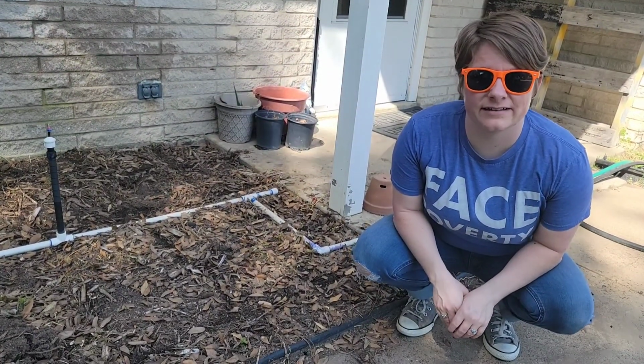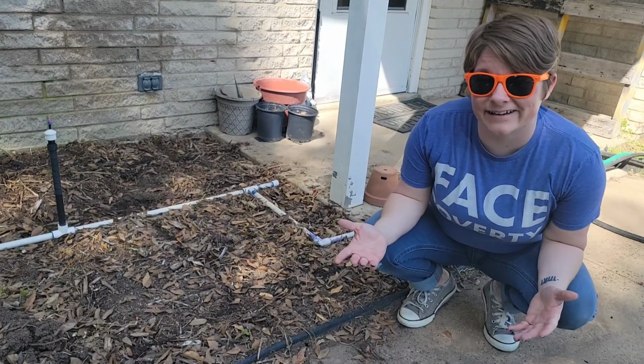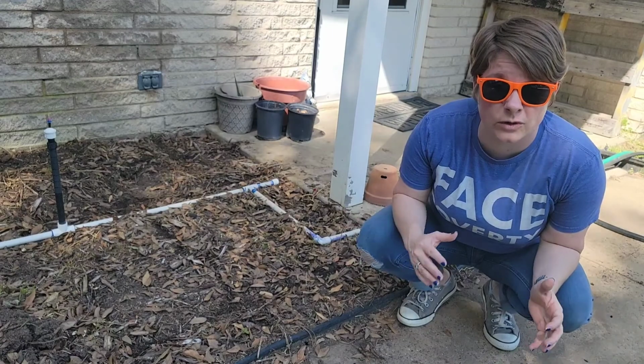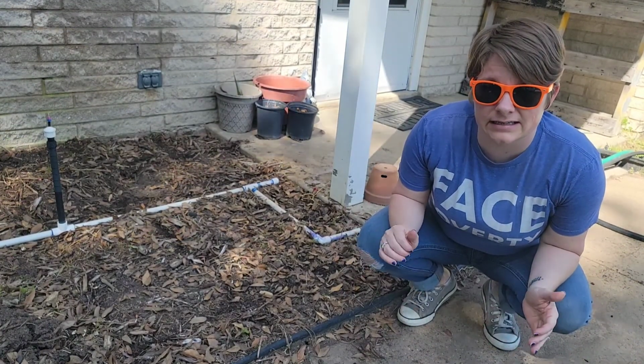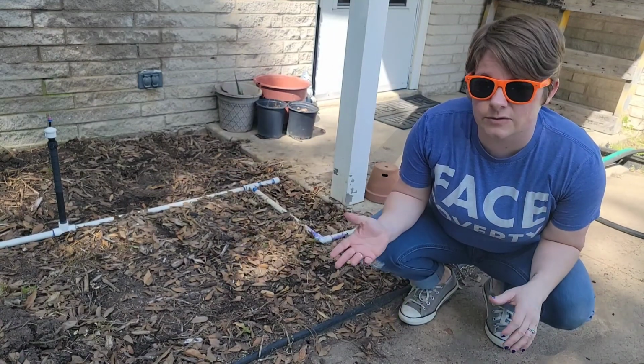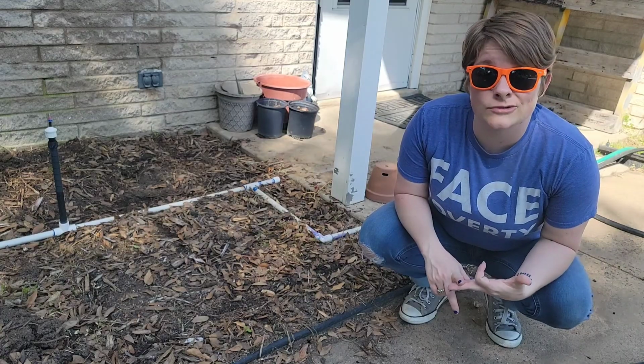Okay, so horizontal lines are done. Now it's time to place the plants where we kind of want them. I've still got them in the pots. I'm going to put them down and just see exactly how I want to arrange them. And then once we have them arranged, I'm going to get my fertilizer over here, my rock dust over here, and we're going to dig holes and we're going to plant plants.